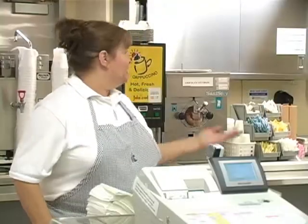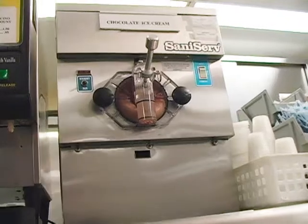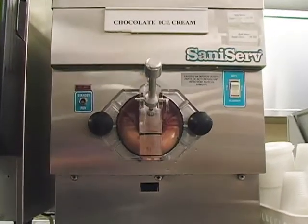And one of my duties is to work the ice cream machine. I've been here 10 years. The machine was here when I got here. The machine's actually been here since 1992. Been here a little over 15 years.